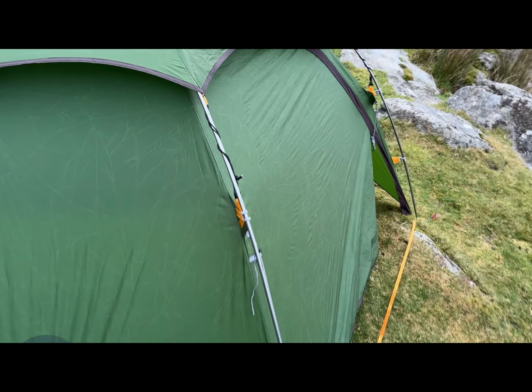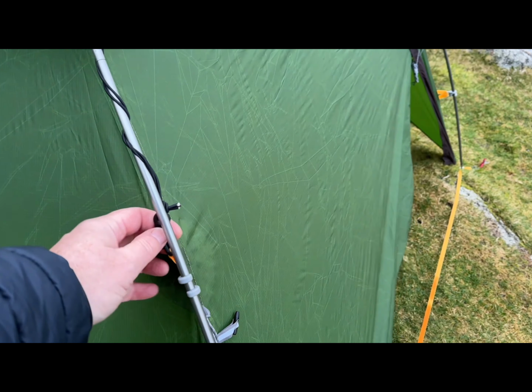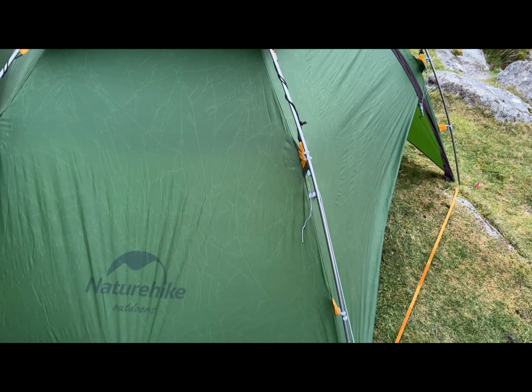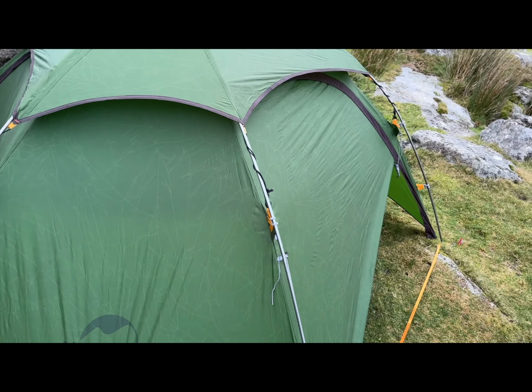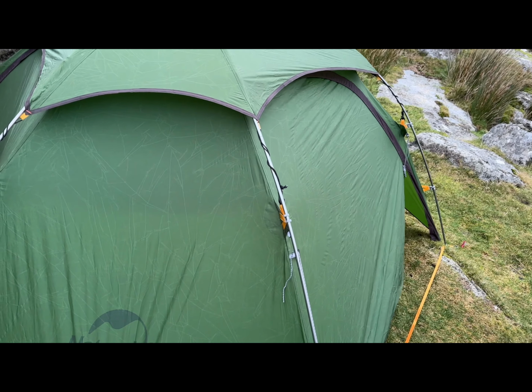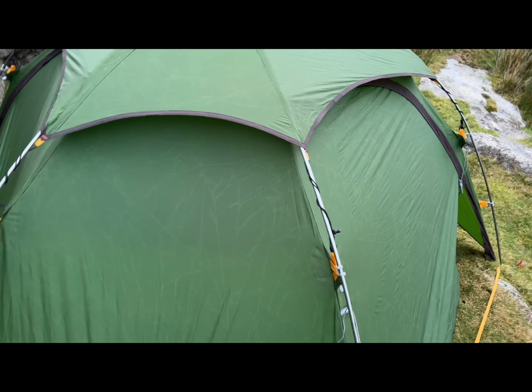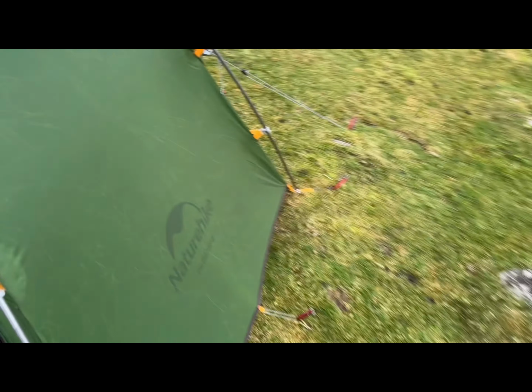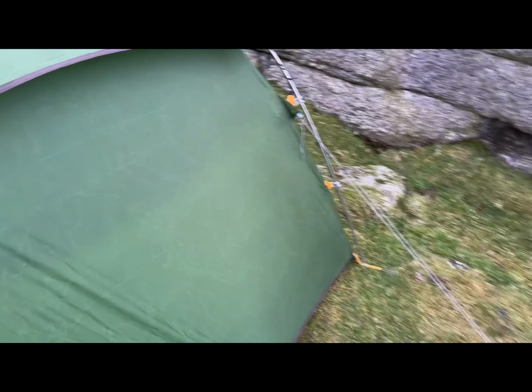What I've always done is just wrap the cord around the pole a few times, and that seems to give it a bit of tension. It does stop the flapping. Everyone has little gripes with the tent, but anyway, pretty good.